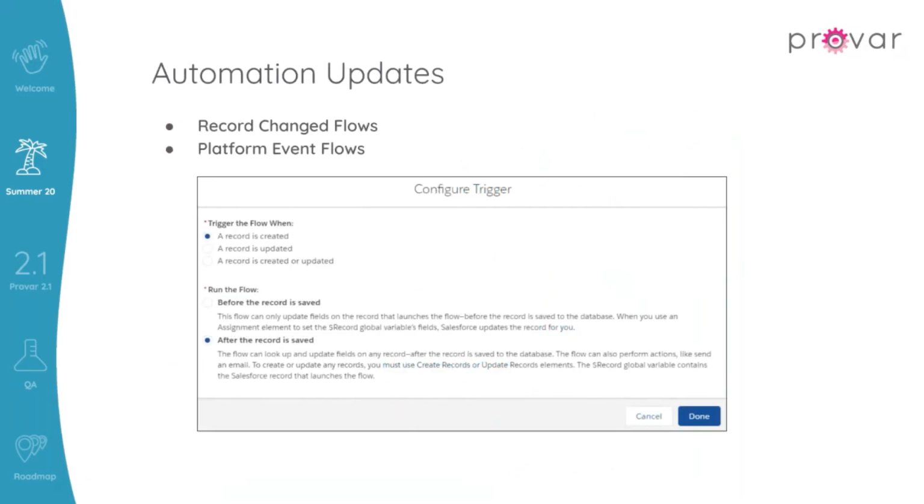Okay, automation updates. So with Summer 20, Salesforce has increased the power of flow. So now admins can create flows that are launched automatically when a record is changed. Sorry, developers. This game changer eliminates the need to launch flows by using a process builder or writing custom code. This new functionality allows admins to perform after-save actions, such as sending an email that includes information that is generated after the record is saved, including the ID, last modified date, or information from related records.